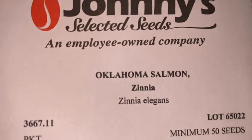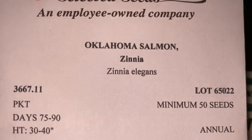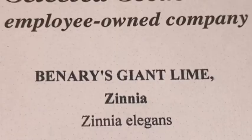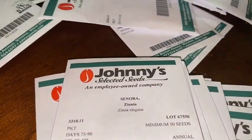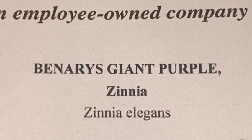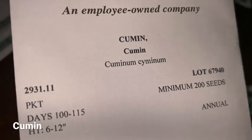This is the salmon, the Oklahoma salmon zinnia, which is, oh, so beautiful. It's breathtaking. This is the giant lime zinnia. I'm so excited to have Sonora zinnia. This is a giant purple zinnia. And then these are some cumin seeds.